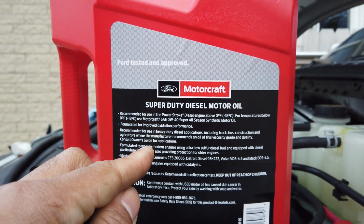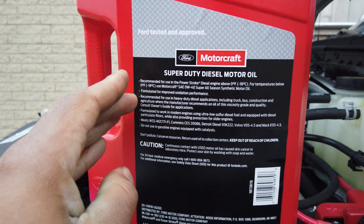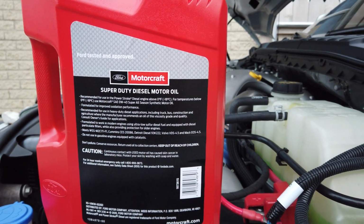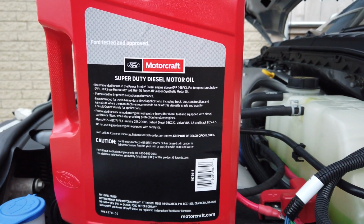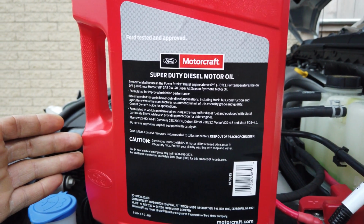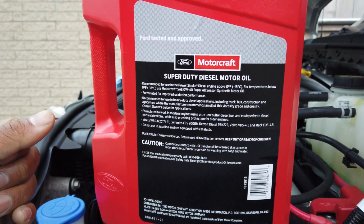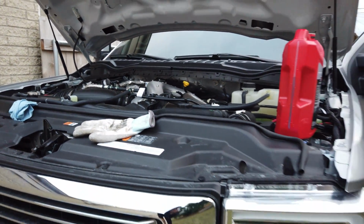And this oil is actually the 10W30 diesel oil, according to the Motorcraft bottle, is recommended for use in Powerstroke engines above 0 degrees Fahrenheit, which is interesting because in another couple weeks we could very well be in 0 degree temperatures. So the fact that this oil is not recommended below 0 degrees Fahrenheit is kind of not cool, because lately it hasn't been that cold, but it would be a non-event to be 0 degrees Fahrenheit.